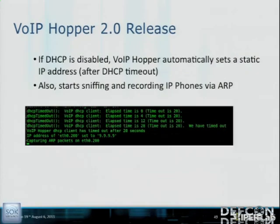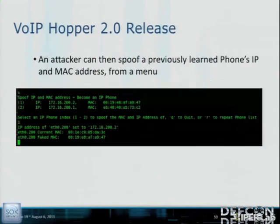Another thing, if DHCP is disabled, one of the things we saw in the hotel case study, when DHCP was disabled, it would time out. Well, now we time out, and then VoIP Hopper automatically sets a fake static IP, and then automatically starts sniffing for the phones on the VoIP VLAN. And once we learn of these phones, we can select from a menu which phone we want to spoof.